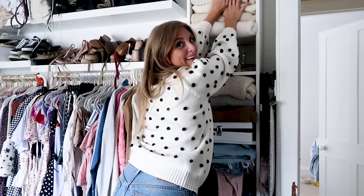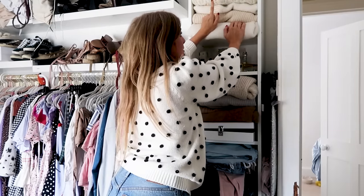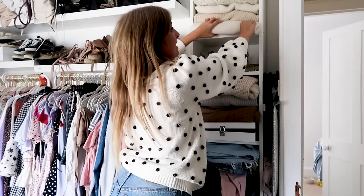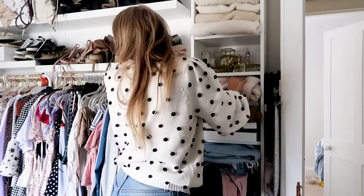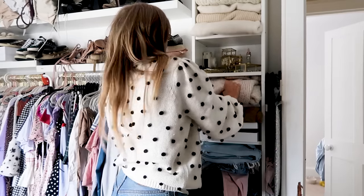And knitwear. I'm not going to go through this one here because I know that is my new Burberry jumper. That is my new H&M jumper. That is my new Free People jumper. And this is my Acne knit. So none of those will be going. So there's no point in going through them. Oh God, there's so many knits.